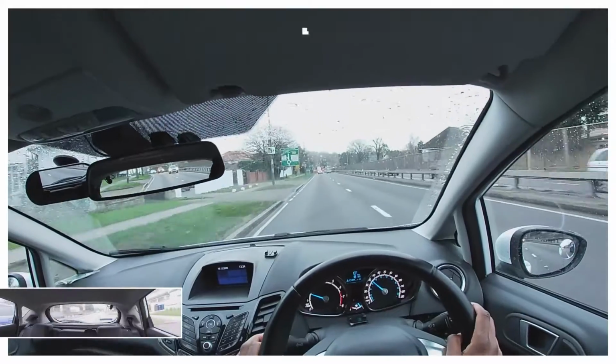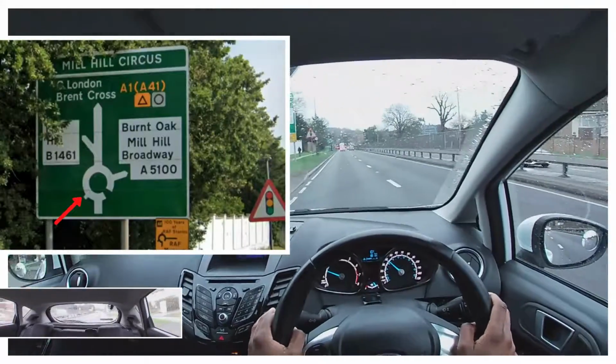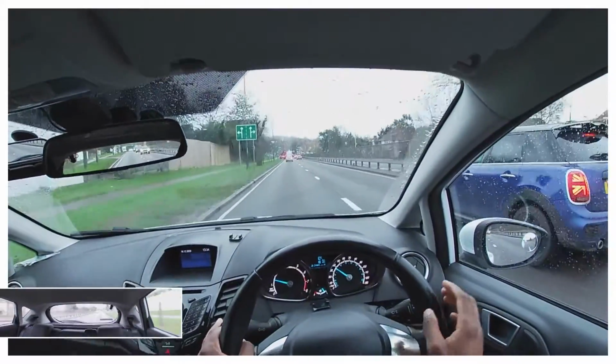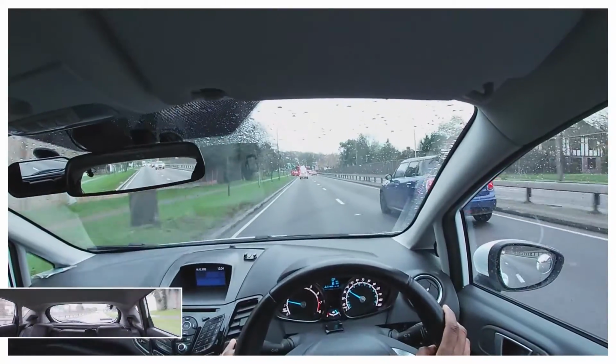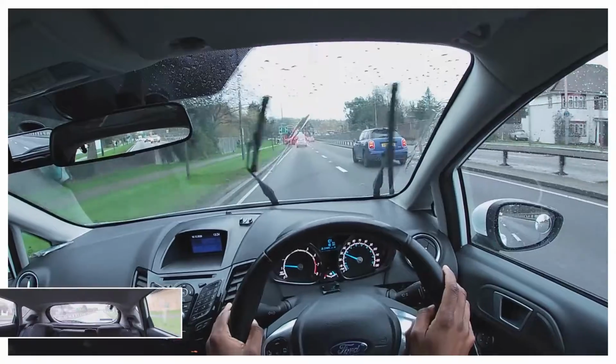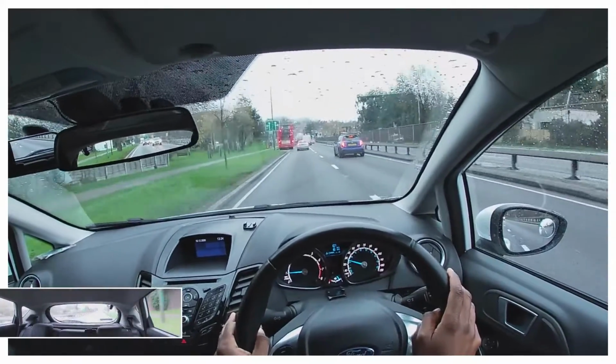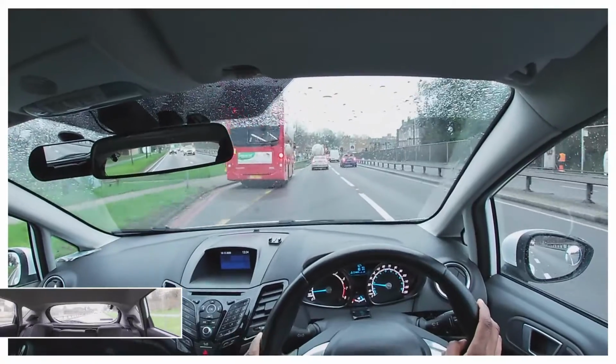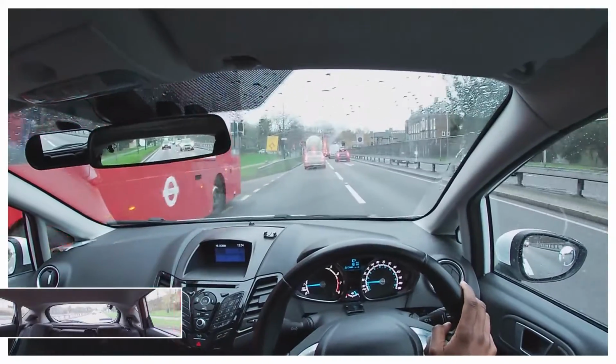On the next one, we're going to turn left first exit, which is probably the easiest one to do, just turning left without having to worry too much about going round. This is controlled by lights as well, so this one's going to be a bit easier. This one's Mill Hill Circus, right next to Mill Hill Broadway. We're going to be turning left first exit here.